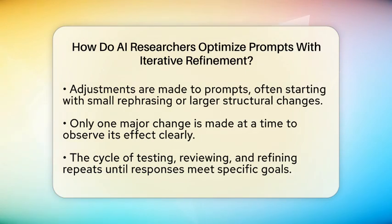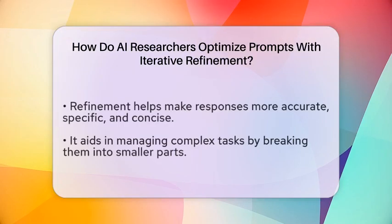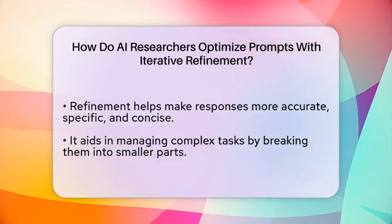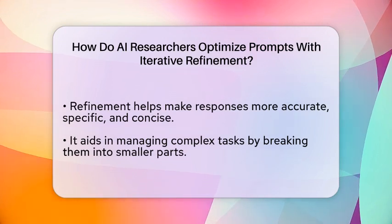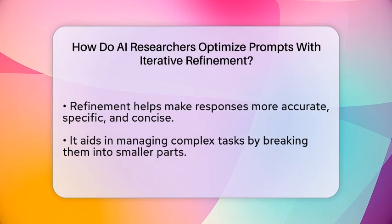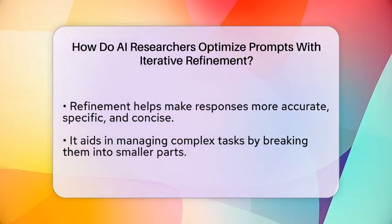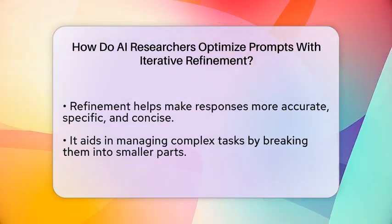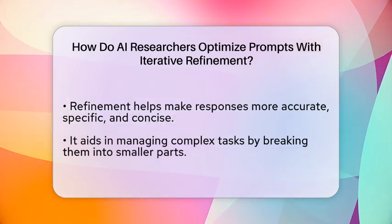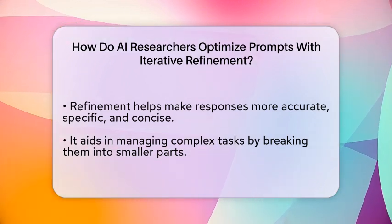For example, if the AI's answer is too vague, the prompt can be made more specific. If it's too long, instructions can be adjusted to shorten responses. This approach offers many benefits. It improves the accuracy of responses by clarifying instructions. It also helps manage complex tasks by breaking them into smaller, more manageable parts. Consistency is another advantage, as refined prompts work well across similar tasks or changing project needs. Plus, it saves time because issues are caught early, reducing repeated mistakes.